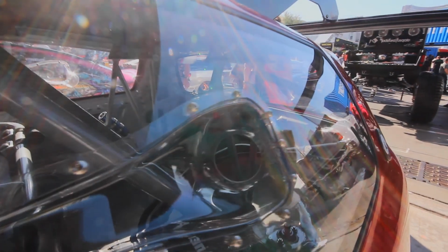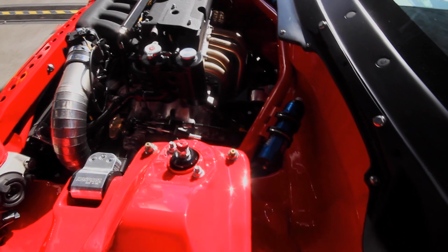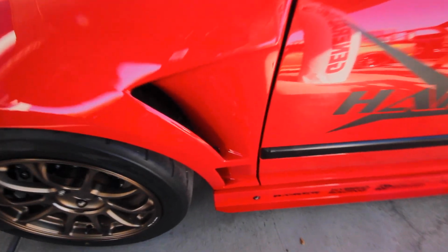There's a good look at the wing and how it connects to the roll cage. Engine bay is completely shaved, wire tucked. Really good looking engine bay for a track car. Got oversized fenders with some vents, and if you can see in there, the vent cutout actually wraps around behind the tire.